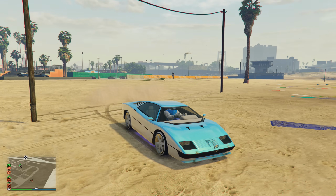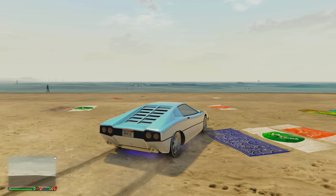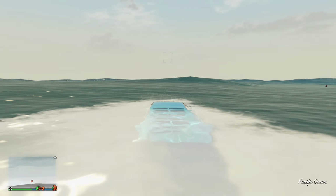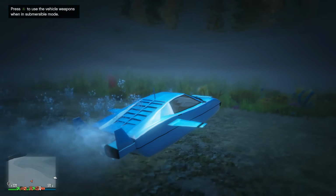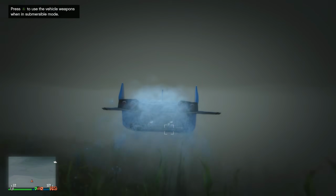But if you guys don't know what both of those vehicles are, basically both of these vehicles give you the ability to drive underwater, which is pretty cool. But the sad thing about the Stromberg, which is the vehicle that I'm driving right now, which is the vehicle you shouldn't buy, is that it doesn't have a boost when you're actually underwater. You can see I'm just driving normal speed underwater and it doesn't have a boost. Now if you do want a boost, you do have to have the Toreador.